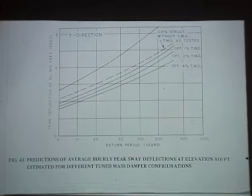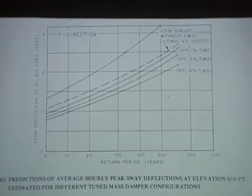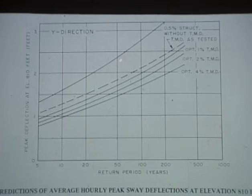People always want to know how much a building moves at the top. Well, there's a chart that would tell you. If you don't do anything special to the building and you have a natural damping, which is as low as you might get in a steel building of 0.5%, 0.05%, 0.5%, that's right.